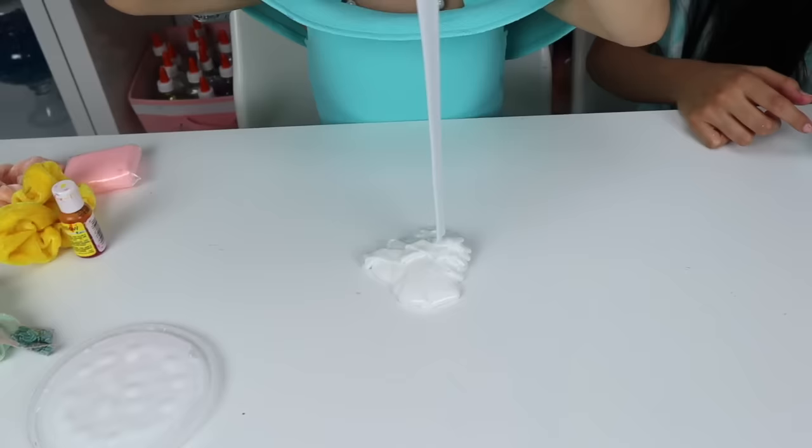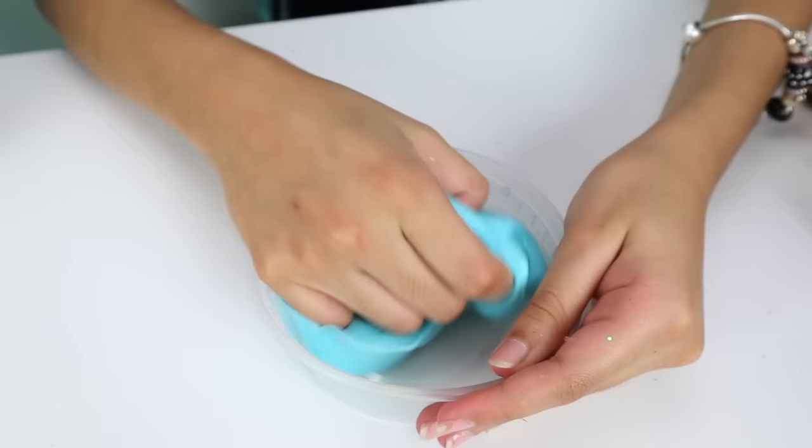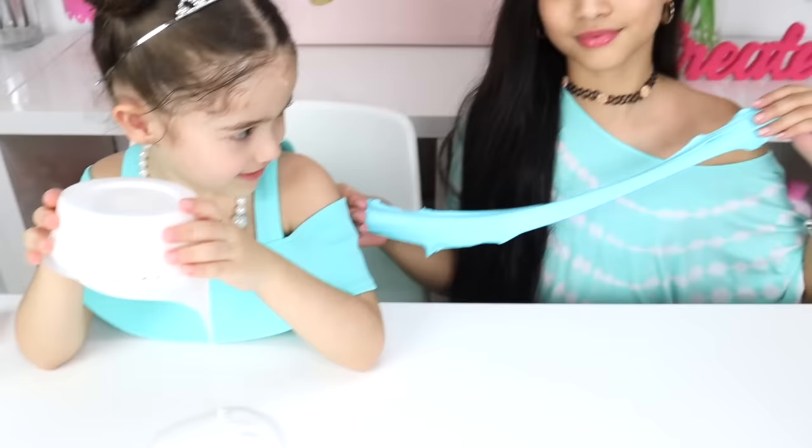Okay, let's see. Mine actually looks kind of glittery, but let's see. Oh no, don't tell me. Another rippy slime, it's pretty, but then when you, no! Pretty rippy. Melty. It matches your shirt. Oh yeah, matches both of our shirts. Oh, that's so perfect. Did you do that on purpose?